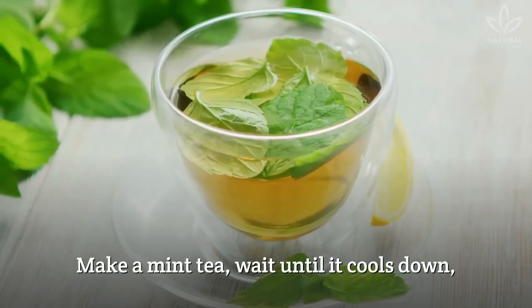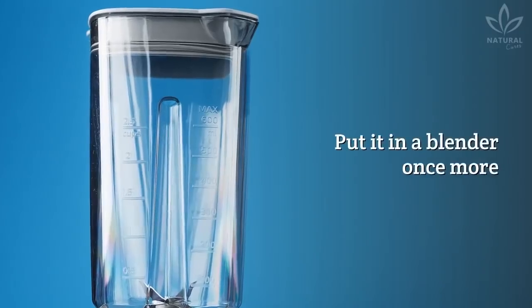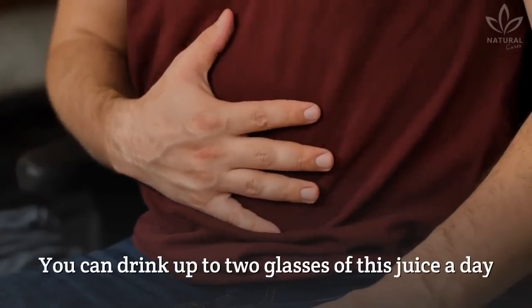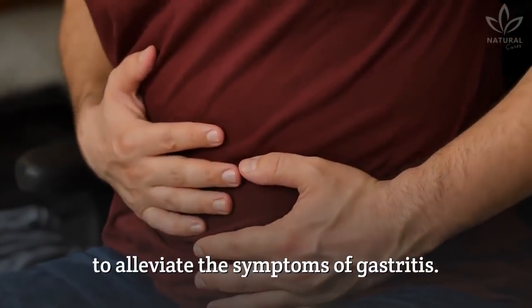Make a mint tea, wait until it cools down, then mix with potato juice. Put it in a blender once more and add ice and honey if you want. You can drink up to 2 glasses of this juice a day to alleviate the symptoms of gastritis.